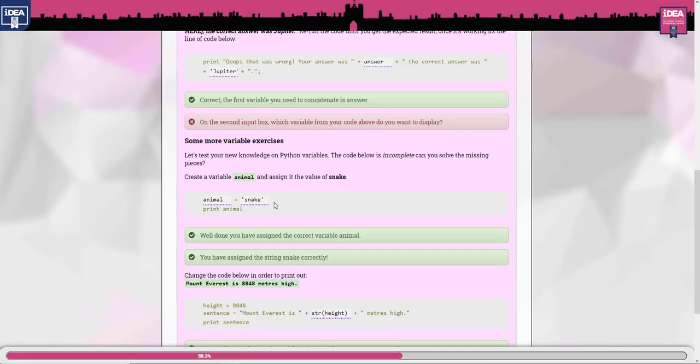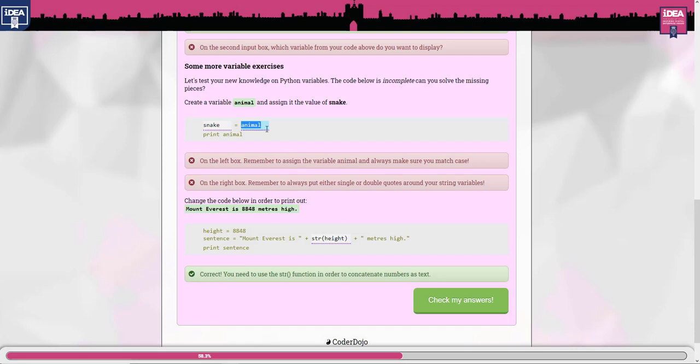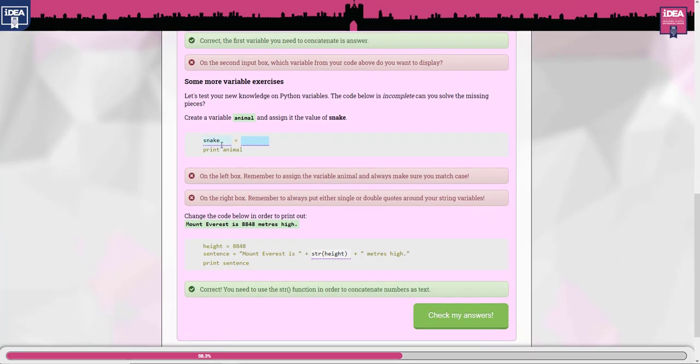Okay, so what we've done is we just got this the wrong way around. So we're going to go ahead and put in here. I'm just going to bring this print, print animal. Okay. Right, okay. So what we're going to do here is snake equals animal. I think I've got that right. Okay, no. So we must be doing something wrong here. Let's try and see what we've done wrong here.